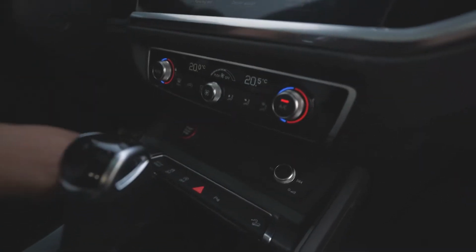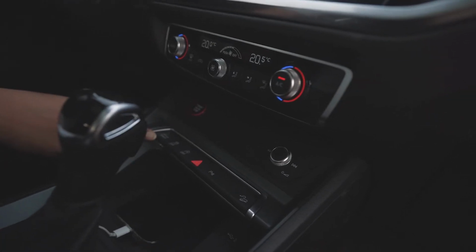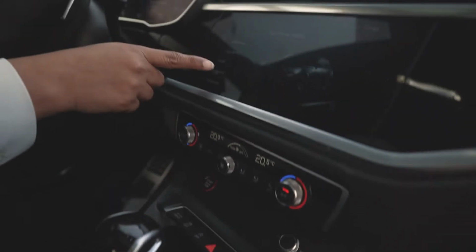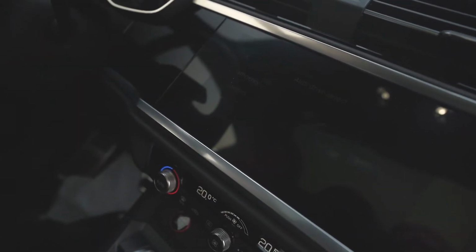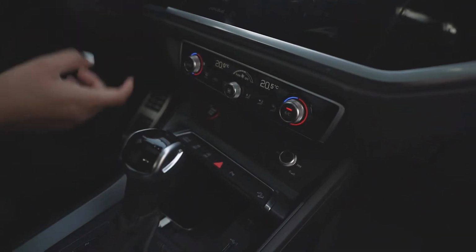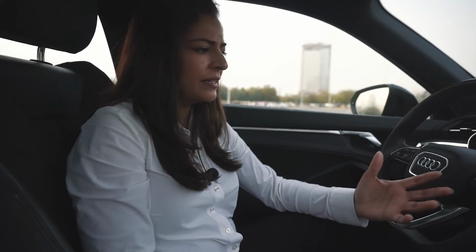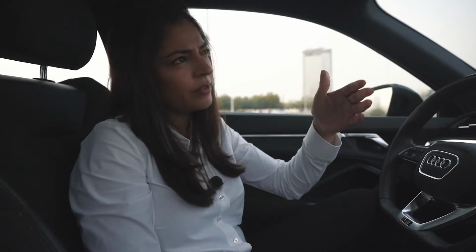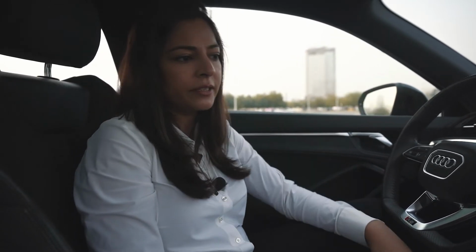Then you also have this button over here that helps you select which mode you want to drive it in. So I usually like to drive it in dynamic. I'll just easily go and put it over here. You really feel like a race car driver. And then you also have the efficiency mode, which helps you drive without losing a lot of fuel. It actually has a very good fuel economy. It goes around 9.5 kilometers per liter.